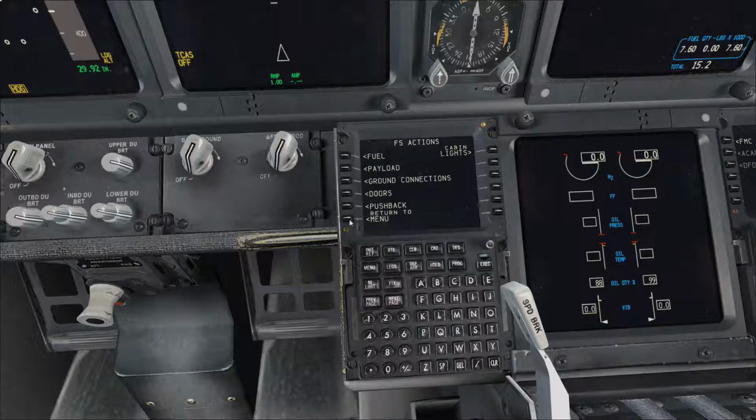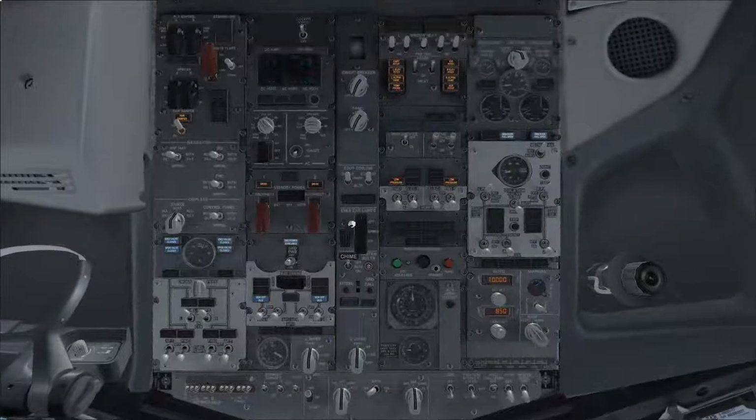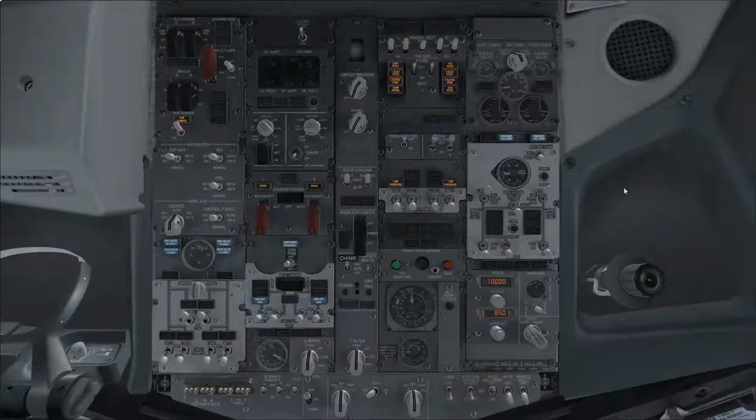Alright, let's go back to the main menu. Let's go up to the overhead panel. Turn on the recirculation fan. And this says left and right, but I believe the instructions are for every single one, all of them. So they just got the left and right, but this one only has one. That's alright. Pack left, auto. Right, auto.